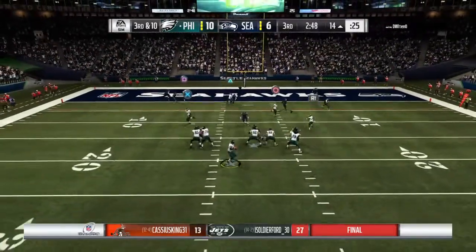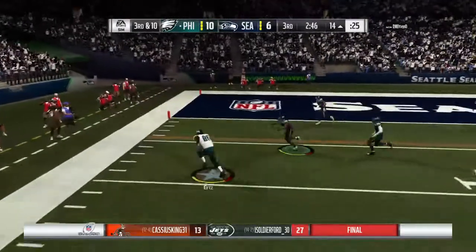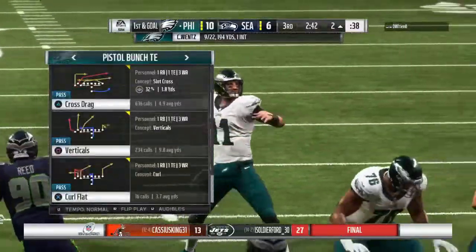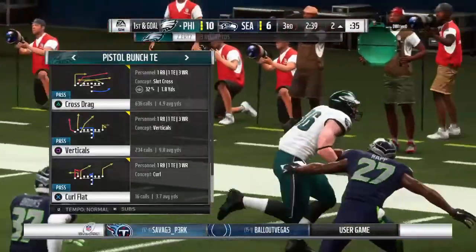I would expect to see some pressure here. The pressure drops off as they'll look to throw. This will be caught just inside the 10. They're able to convert on 3rd down, and that sets up a 1st and goal.